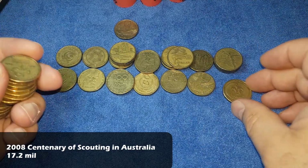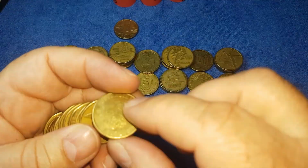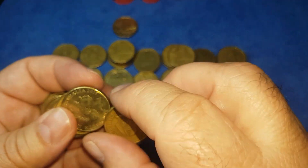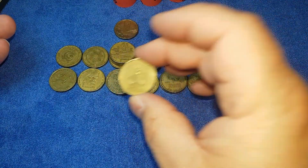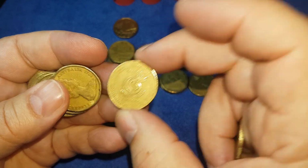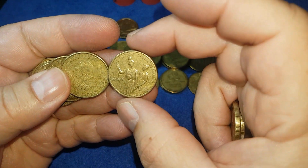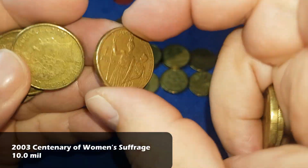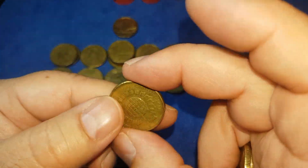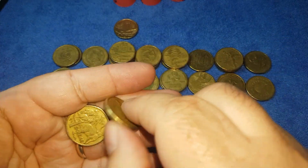There's the Centenary of Scouting there. Sorry, holding that for so long. Guiding. So yeah, it gives us a bit of hope that there are good things out there to find now. In the dollar wise, anyway, it gives me a bit of hope that I will find a Qantas, which is what I'm searching for currently, outside of the changeover coin. Where'd they go? That was at the start. We have a 2003 Centenary of Women's Suffrage there. And we have a CHOGM 2011 Commonwealth Heads of Government Meeting coin there as well. So that gives me comfort that I can find what I need to find.